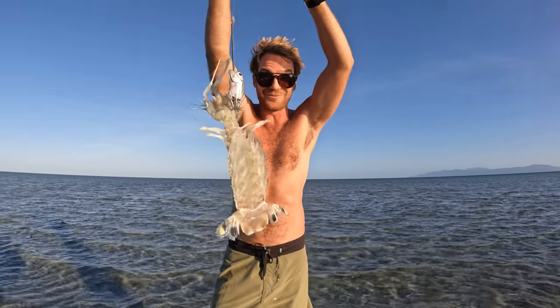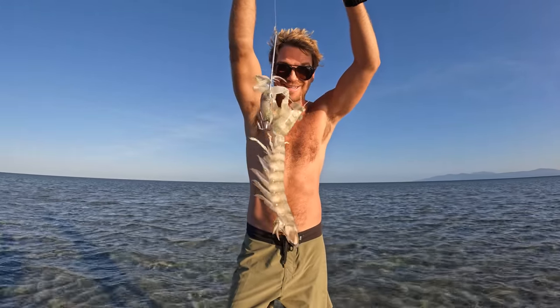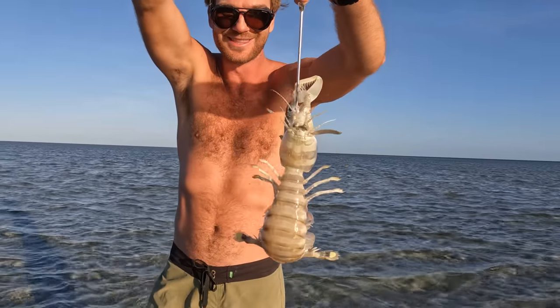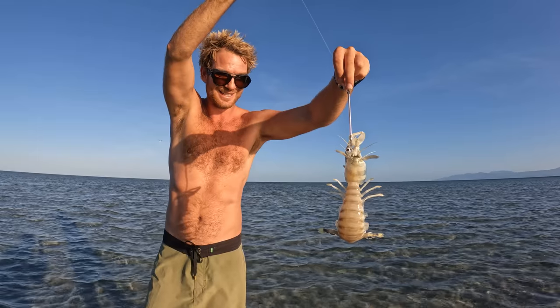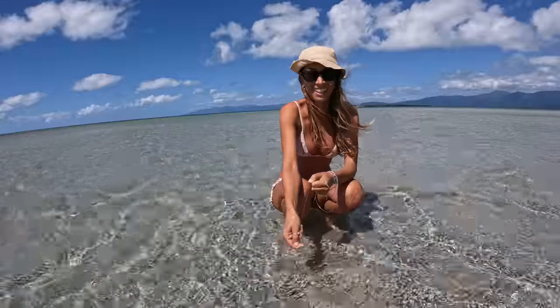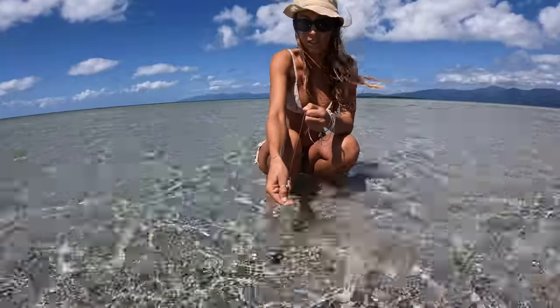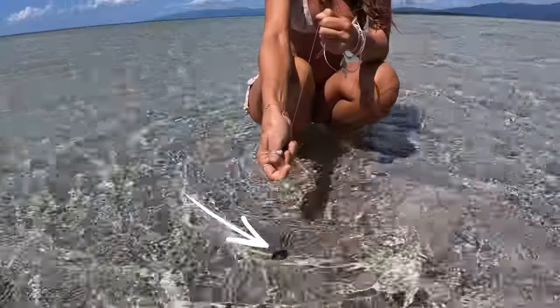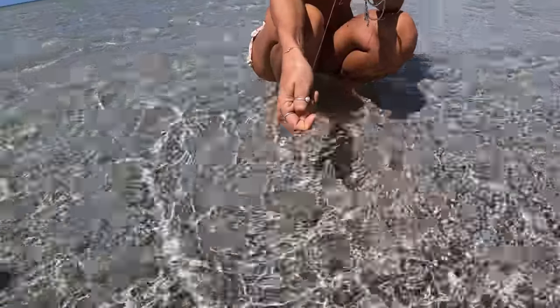We finally got one. We got one of these crazy creatures. The giant mantis shrimp. Holy, look at him. Wow, well done. He is coming home for dinner. Persistence pays off. Yeah. I'm definitely on. This doesn't want to come out. It's strong, this guy. Oh, just pull it back down.